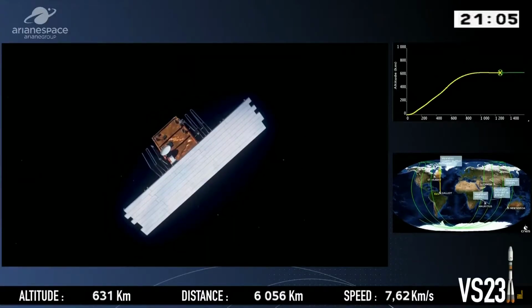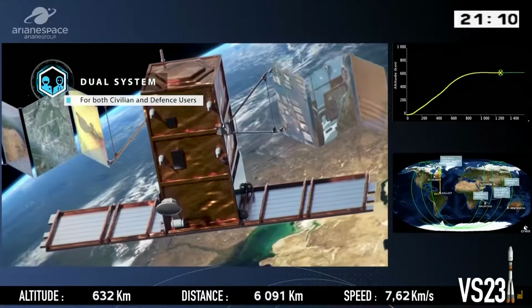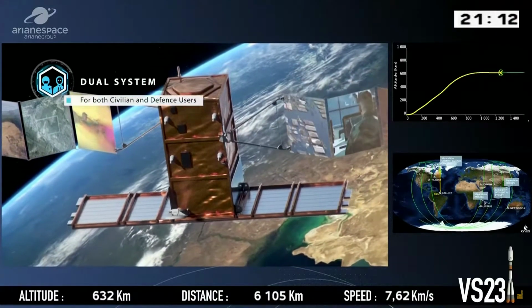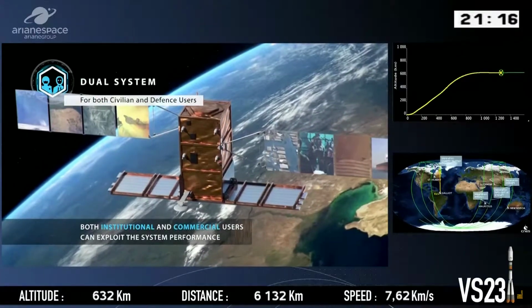Cosmos SkyMed second generation is an Italian national Earth observation program. It's based on a constellation of X-band synthetic aperture radar satellites. It's a joint initiative between the Italian Space Agency and the Italian Ministry of Defense, and enables, through a single system, to fulfill both military and civilian national Earth observation needs.